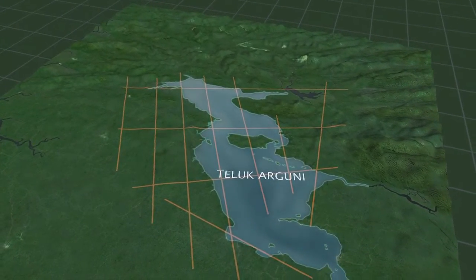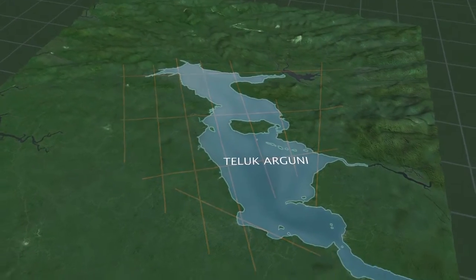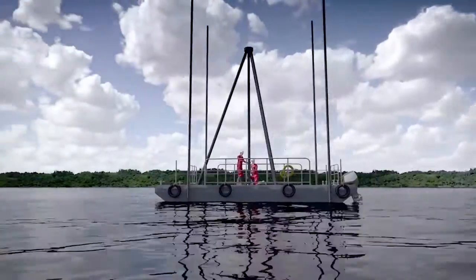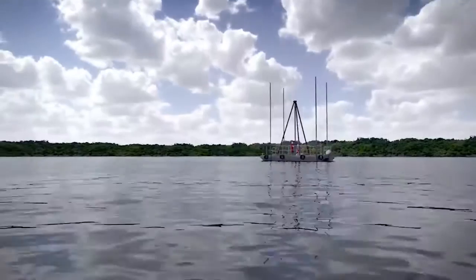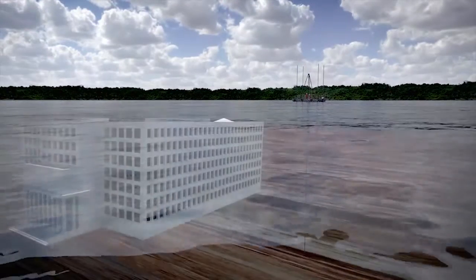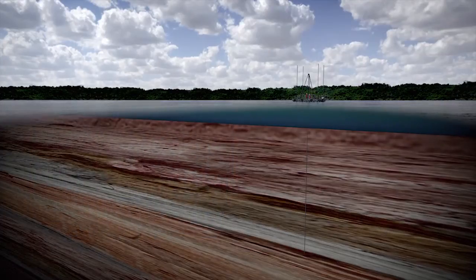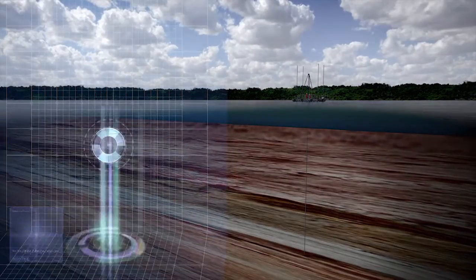There are challenges. Close to half the area is covered by the Teluk Aguni Bay, with a water depth of generally less than 5 meters. Drill boats will be used to bury the charges to the same depth as on land. At this depth, the equivalent of a 7-story building, the detonation poses no risk to the fish population.